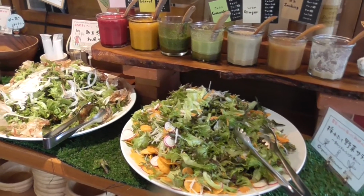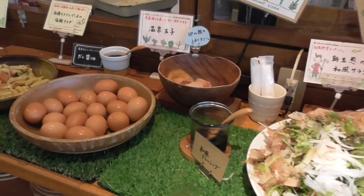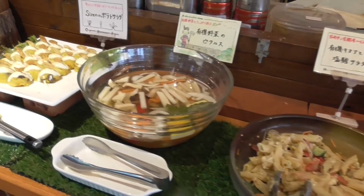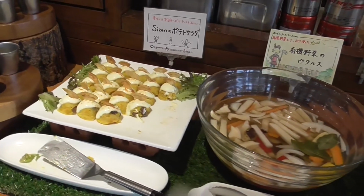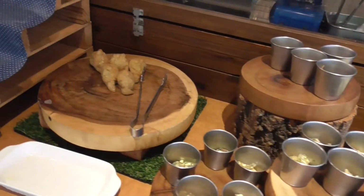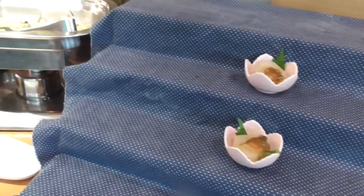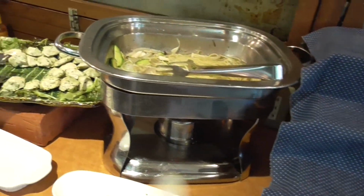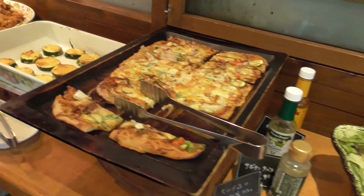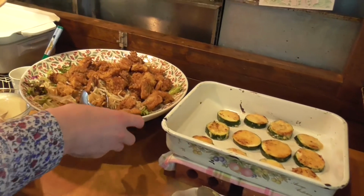We're at a restaurant, the Heiwadai Park, and these are all organic food. I think the presentation is all amazing. Ooh, cool. I don't know what it is.